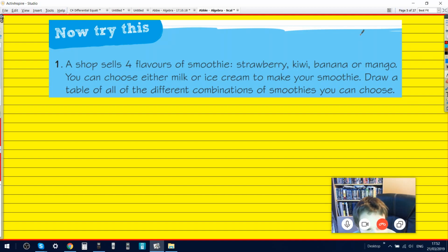A shop sells 4 flavours of smoothie: strawberry, kiwi, banana or mango. You can choose either milk or ice cream to make your smoothie. Draw a table of all the different combinations of smoothies you can choose. Now, for starters, we can choose milk with strawberry.